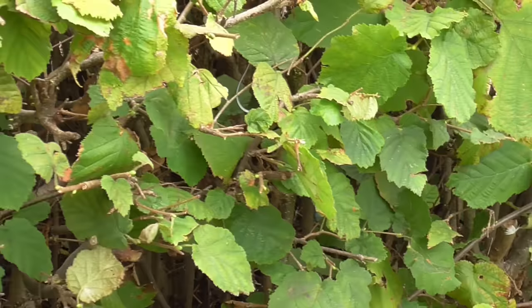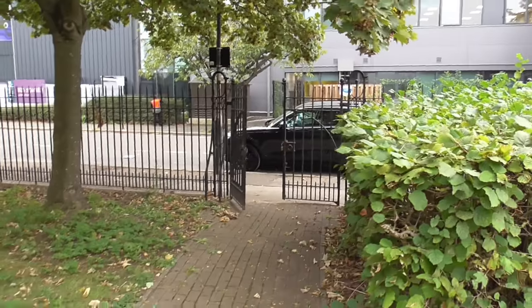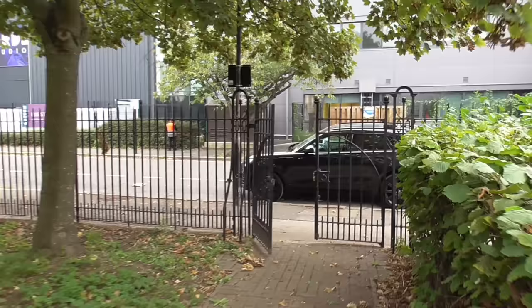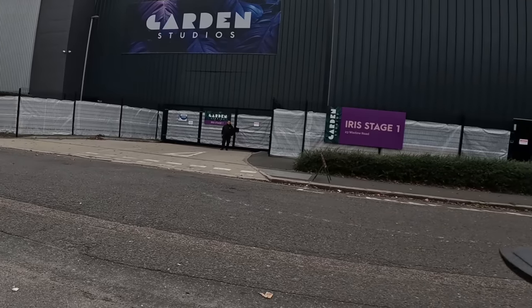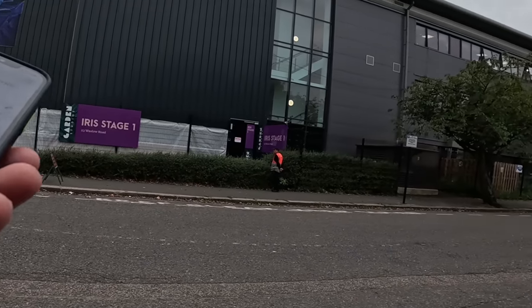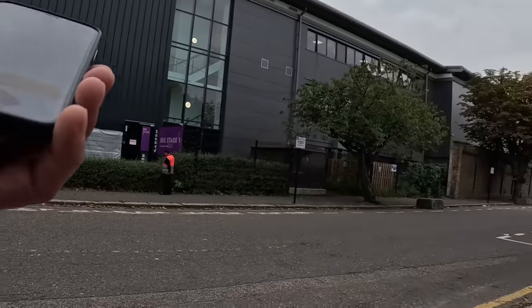The DJ Audit's keyring location on this video is just in that bush just there. Yeah, you can see it just hanging down. It's across the road through the open gate. If you are one of the first people to watch the video and you do want a keyring, good luck with that. And that was Garden Studios here in, well, London somewhere.